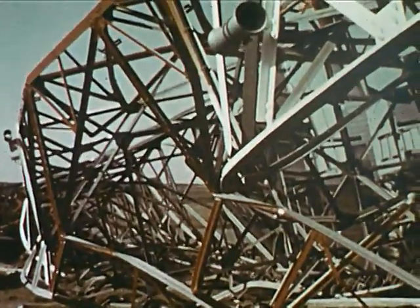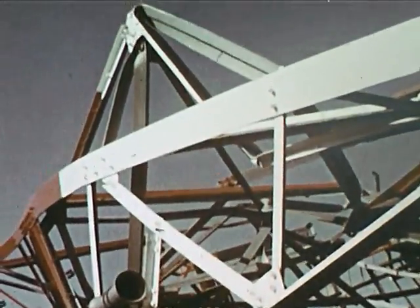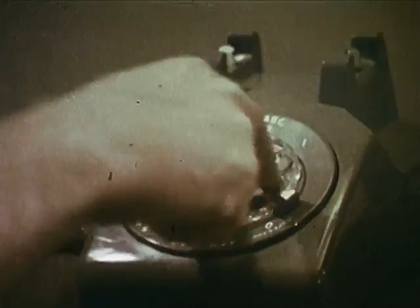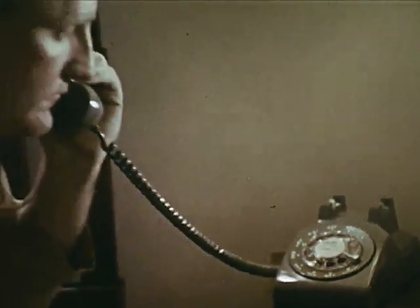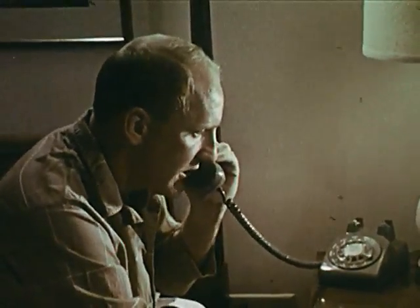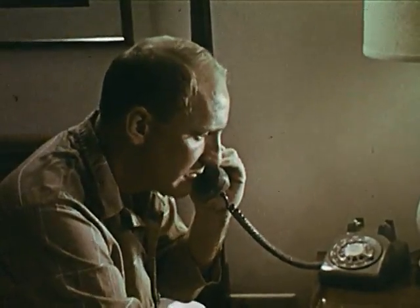The chances of a microwave tower being knocked out are very slim. However, to assure the fastest restoration of any of its 2,500 towers, the Bell system conducts emergency full-scale tower replacement exercises. Kurt, this is an exercise. This is an exercise. You have lost the Holden Tower.